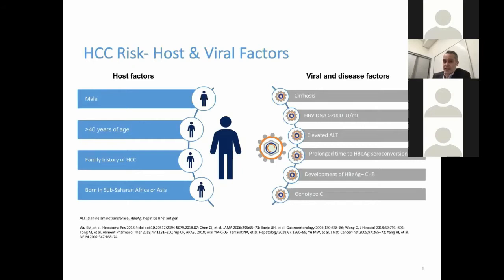Male sex, patients tend to do worse. Age over 40, family history of HCC, and where you're born, sub-Saharan Africa or in Asia. The viral and disease factors that we need to think about, as I said, advanced fibrosis or cirrhosis significantly increases your risk, and we want to offer treatment to prevent that in the first place.